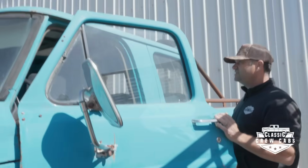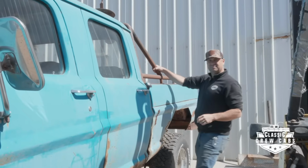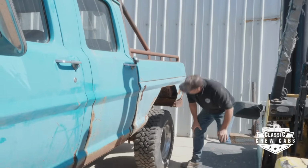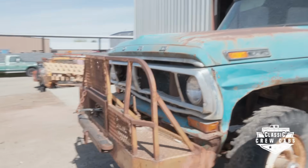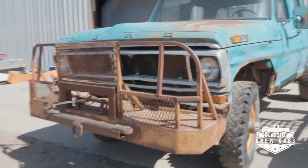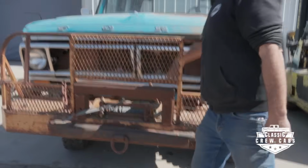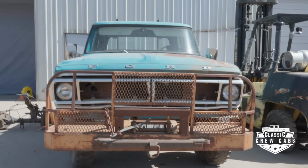She's got some rust. She's got some problems. I was told it ran and drove. Haven't tried that out. Maybe we should. But it's definitely a candidate for a good restoration. It's a pretty hot color too. This Swiss Aqua is amazing. What can a guy do with the front of this thing? That's actually a really good bumper to put on the Redneck Battle Truck. That'd be freaking awesome. It's got a Ramsey PTO winch on there. Who knows how many pounds that thing is, but that would be pretty cool, man.